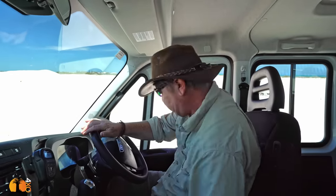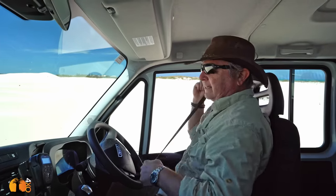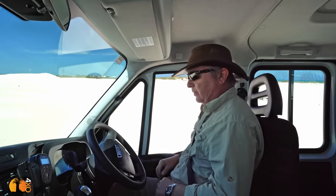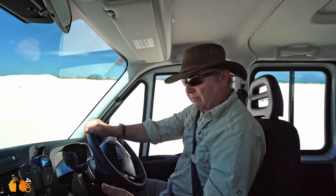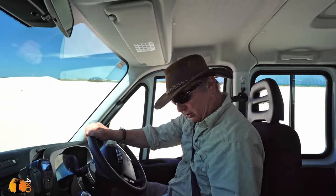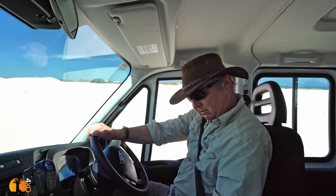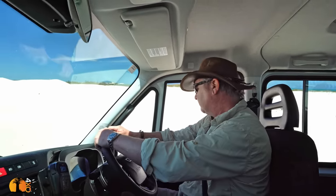Right, let's see how well this thing does in soft sand. Given that it has 37-inch wheels, we have reduced the pressures down to 16 psi. I'm thinking that it's probably going to be rather good. I'm in low. Okay, let's pull off in low second.